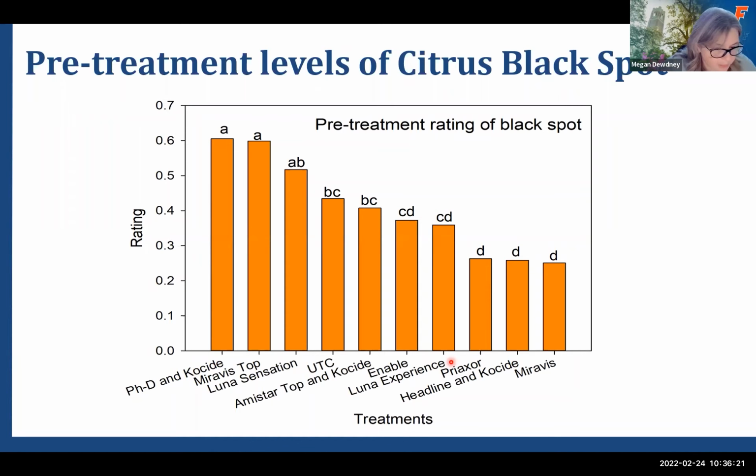Unfortunately, my best plans of having the equivalent amount of disease in each rating didn't come to fruition. You can see that we definitely have a difference in the amount of disease between treatments. Sometimes things just go awry, but I do want to point out how much disease we had here. We had a fair amount of disease on the fruit on the whole in this trial before we started, and just keep that in mind.